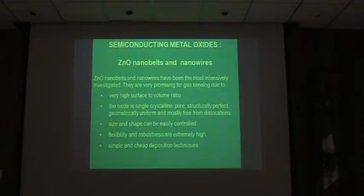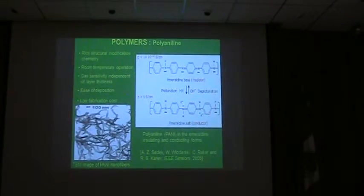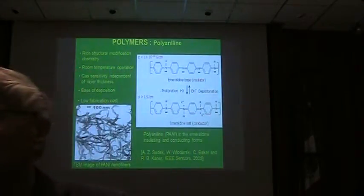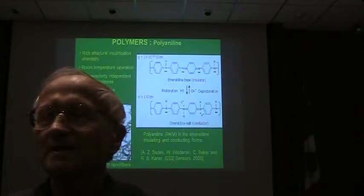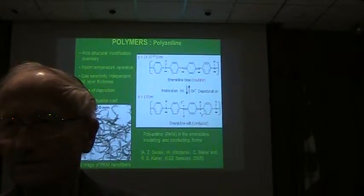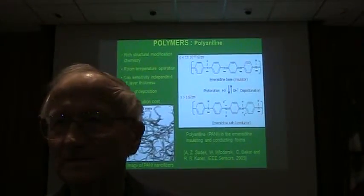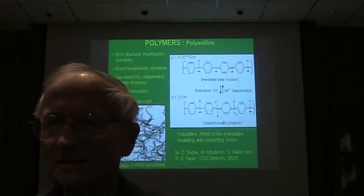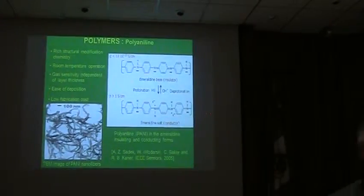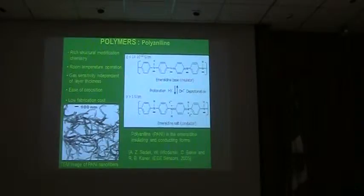Now, the next group of materials are conductive polymers. And we already said that semiconducting metal oxides are operating at elevated temperature. Yeah? Above 300, sometimes up to 600. So it means that there is a power consumption. We don't like it if the sensor consumes power.